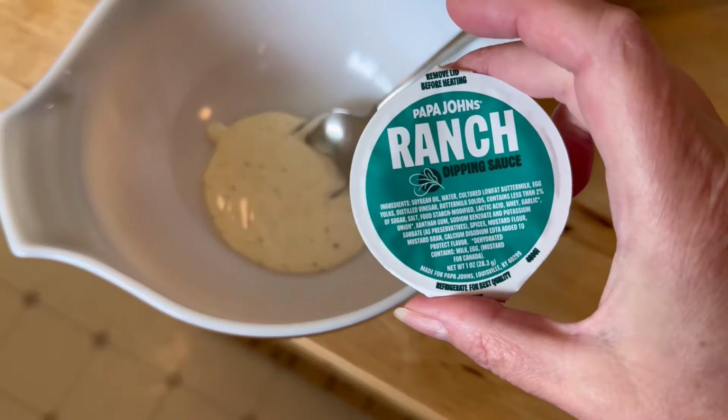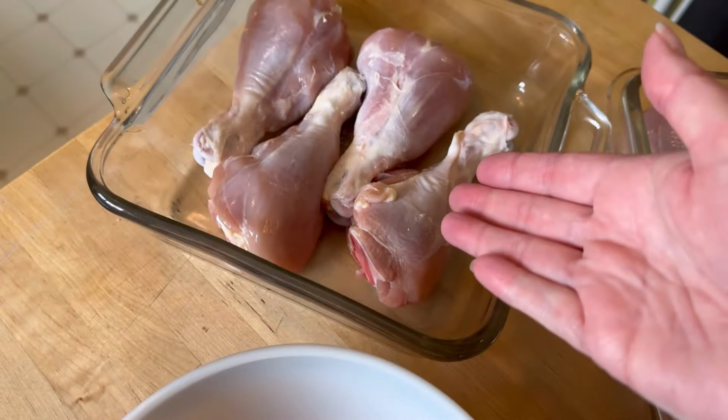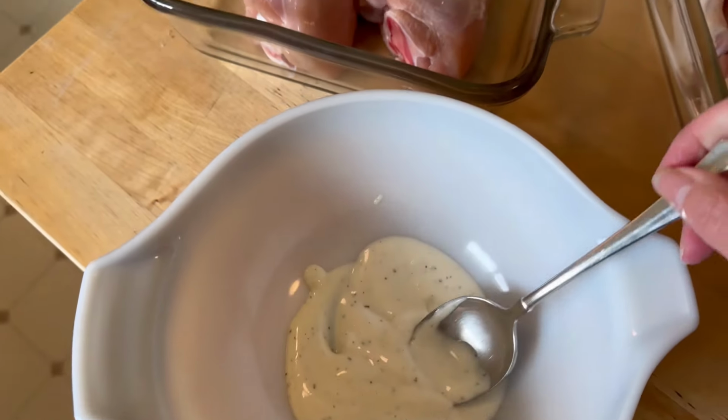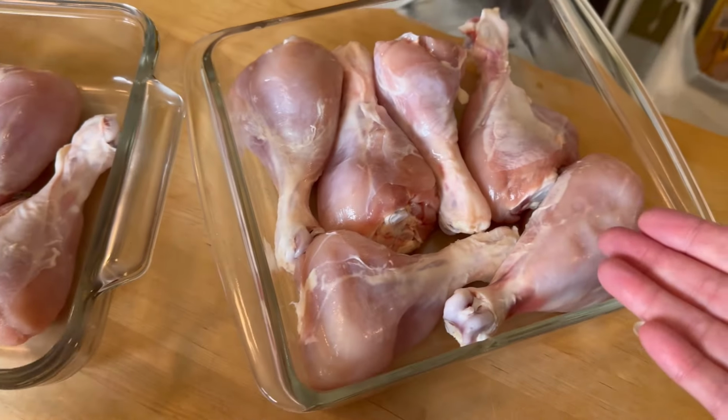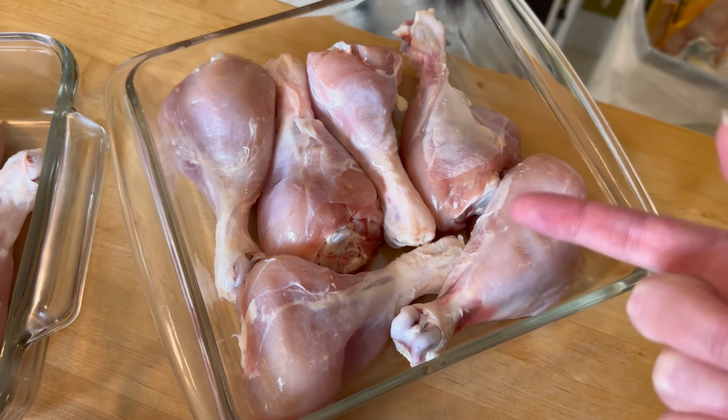400. I'm using these ranch things, these ranch dipping sauces. I'm gonna do 4 of these chicken drumsticks in this ranch dressing. I'm just gonna mix them up in here and bake them. These ones I'm just gonna oil and salt and pepper and throw them in there because I really just want the meat off of these.